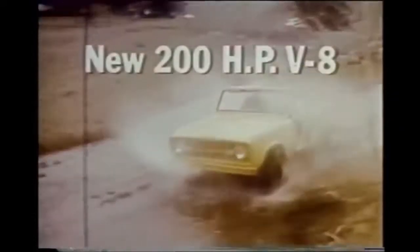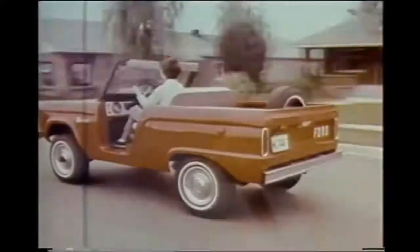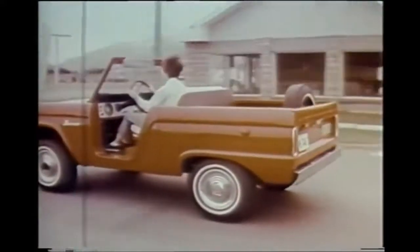Choice of powerful six or big new 200-horsepower V8 engine. Clear out snow in four-wheel drive. Cruise down a road in two. Two-wheel drive without annoying whine. Smooth as silk on paved roads, Ford's new Bronco gives you synchronized shifting. Velvet smooth coil spring drive.